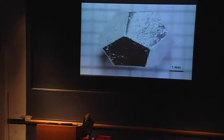And the only commercial example of quasicrystals actually occurs in these cooking pans. And they coat the inside with an aluminum nickel cobalt alloy. And the reason they do that is that because we've given up periodicity, these quasicrystals, even though they're made out of metals, have some very strange material properties. They have very high electrical resistivity, very high thermal resistivity.